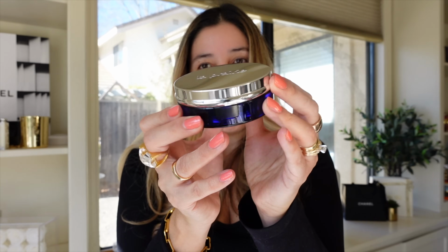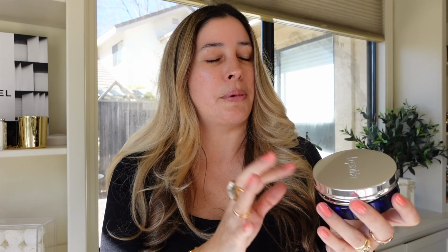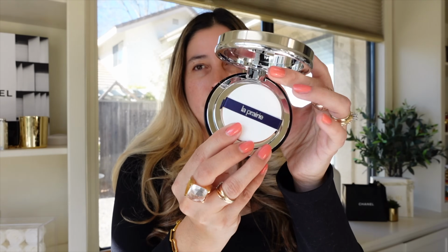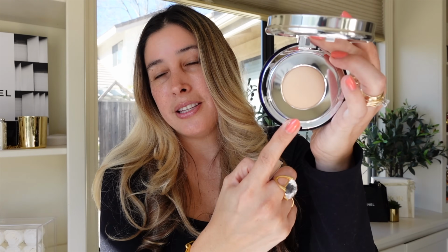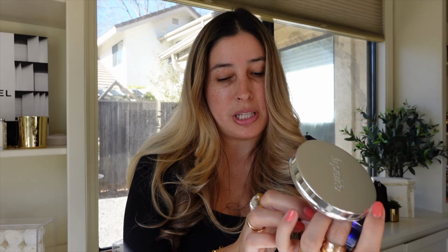It comes in this beautiful case. It's more of a cushion foundation, but the packaging is a little bit bigger than the typical to-go, shouldn't say to-go, but you know what I mean. The cushion foundations, usually they are not that big. This is a little bit bigger. It comes with a little sponge. When you open it up, there you have it. There's the mesh. You will need to kind of press it to release the product.